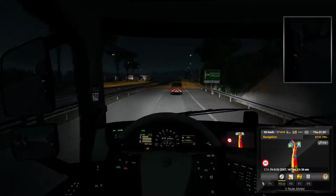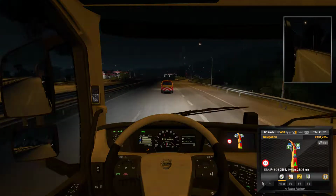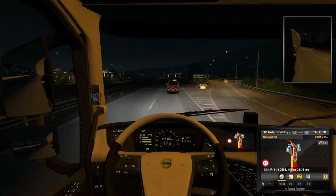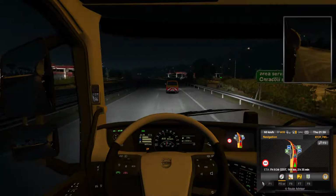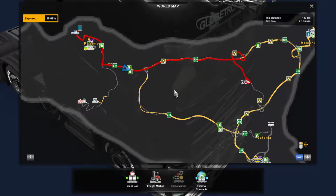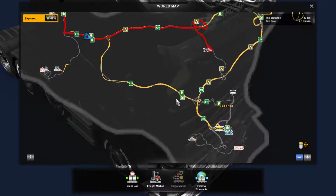See, we're going 148 kilometers and it'll be 2 hours and 37 minutes before we get there. So it's a pretty short run. Let me flip to map mode for a second and just show you. So we're going to be on the highway. This is a pretty scenic highway. I wish it was daytime. And then we'll loop down.